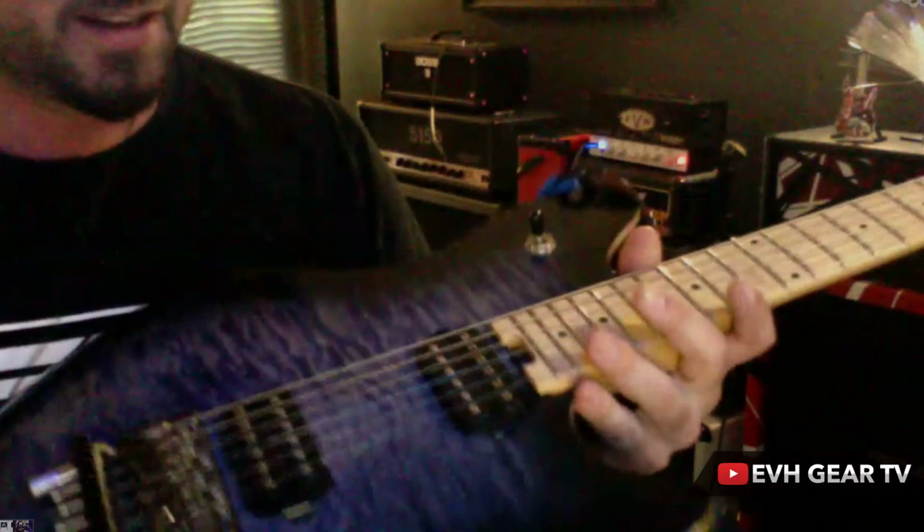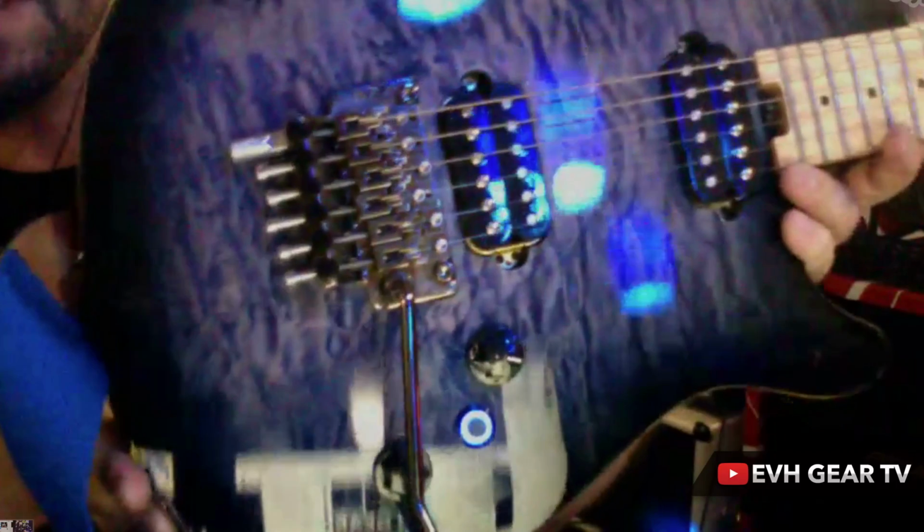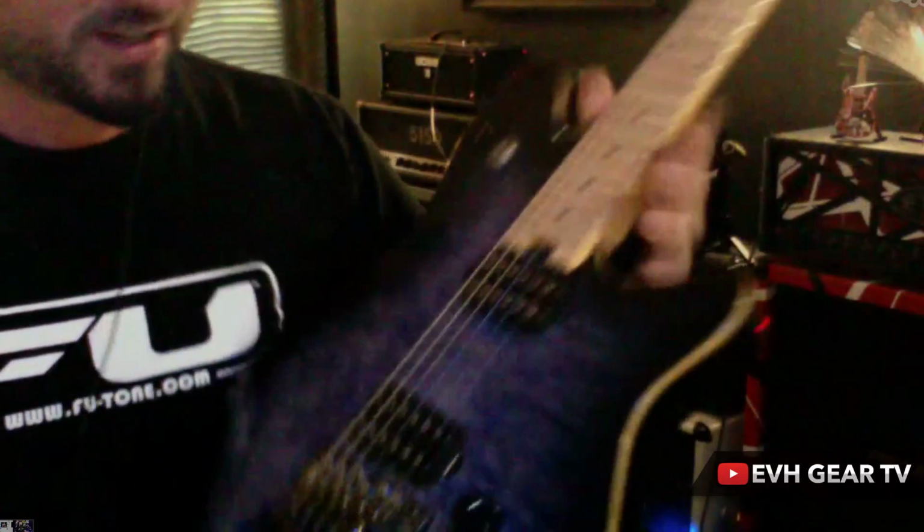But the main one, which you've seen obviously, is this one, my Wolfgang Standard. Is that still one of your mains? It is one of my mains. It has the kill switch, which you can see lit up right now, and the brass block and all that stuff in there. And that's the only Wolfgang I have that actually has a brass block in it.